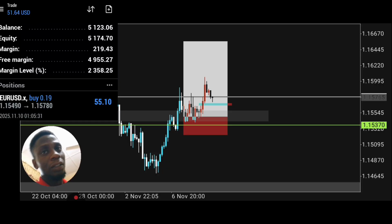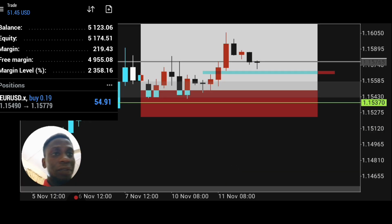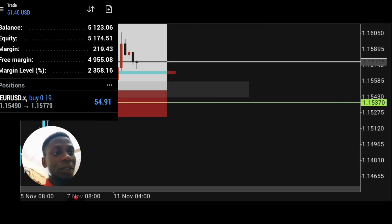So that is going to be the worst case scenario. So let me go to the chart and show you what the trade looks like. This is the trade on the Euro USD, and this is on the 4 hours time frame. I've reduced my risk by half, and this is where my risk is now.